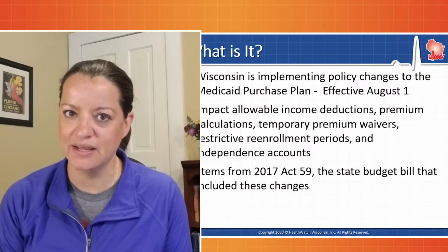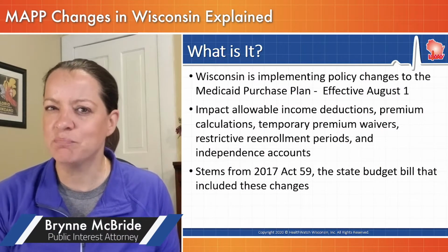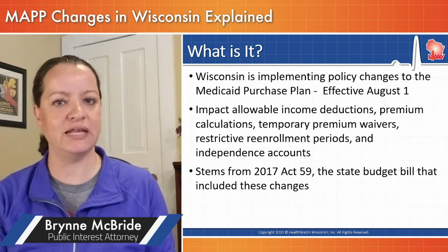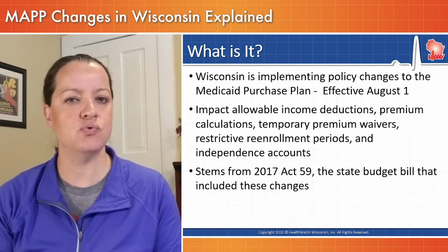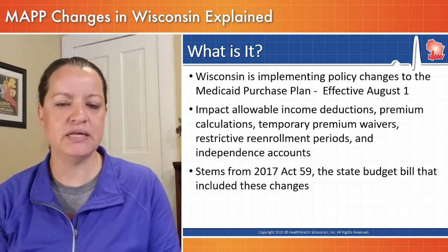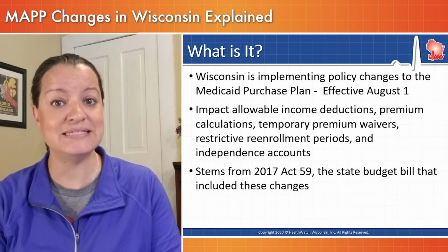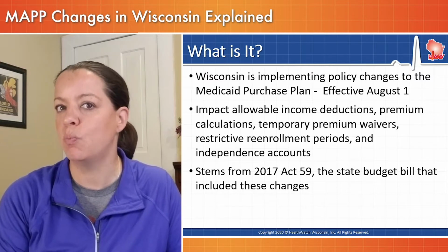The state of Wisconsin is implementing policy changes to the Medicaid Purchase Plan. These changes will be effective August 1st. The Medicaid Purchase Plan is a feature of Medicaid. Someone is otherwise eligible for Medicaid, but their income or assets might be a little too high. The Medicaid Purchase Plan allows that individual to have a little bit higher income and assets and still be eligible for Medicaid because they have the ability to do some work.